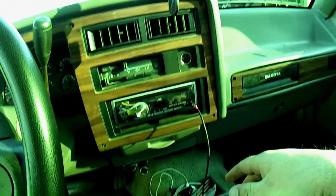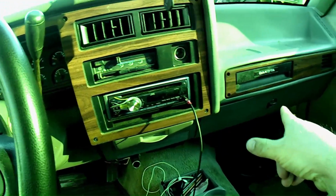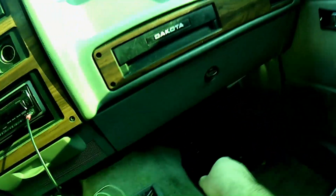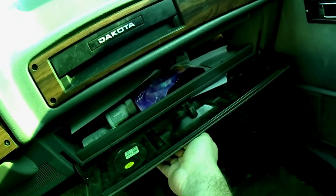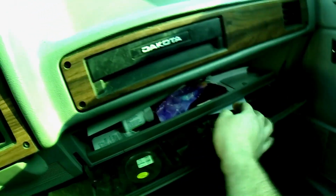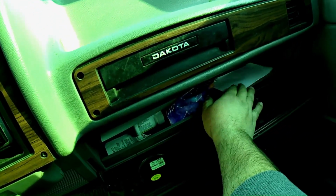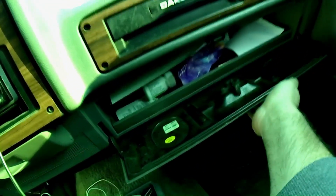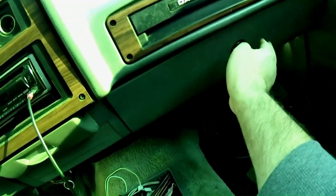The only gripe I have about the interior is the glove box. The glove box looks like it's big, right? Wait till you open it up. It's not that big. You ain't got really much of a spot to do anything there, so that's the only thing that's a pain. I wish the glove box was just a little bit bigger. But other than that, what can you do?